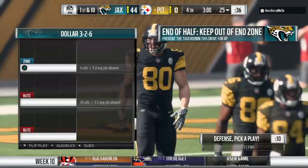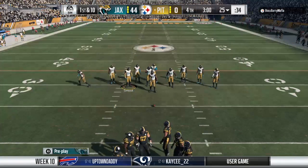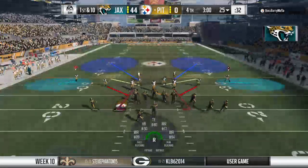I want to see if they want to go ahead and throw the ball again now on this drive after what happened on the last one. Throw it on the first play. Give the quarterback some confidence. See what happens.